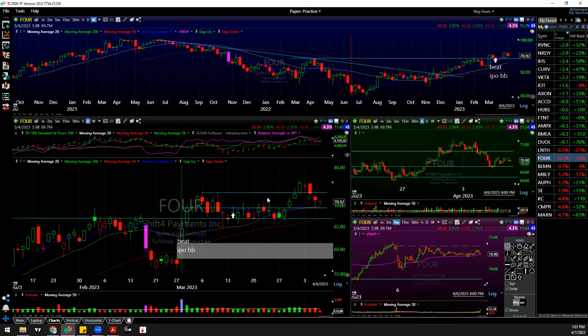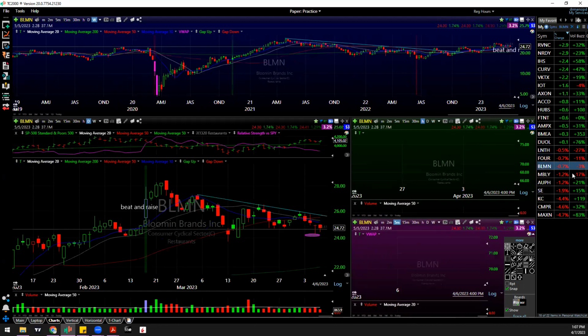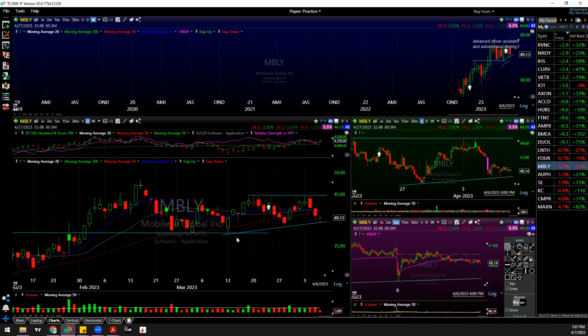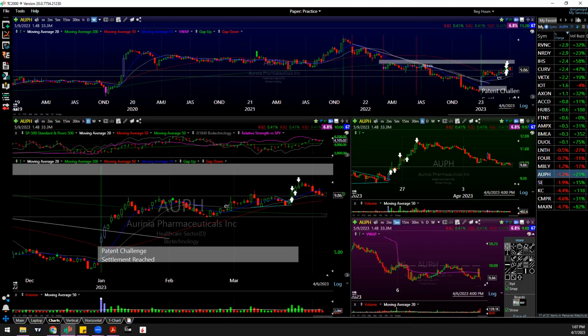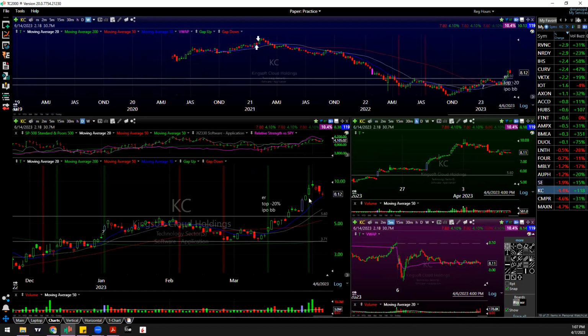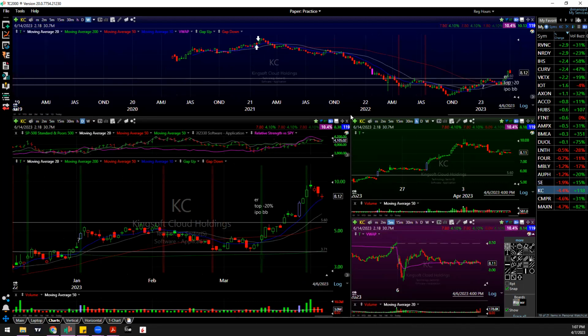Oh, I like this, pull back right to this breakout area. I'm going to keep this. Also an IPO base breakout. Looming again is not really making higher highs and it's closed for the last 2 days below the 10, 20, 50. So I'm just going to remove it. MBLY, I want to keep it for the higher lows and because it's such a recent IPO. AUPH, I want to keep it again because it's pulled back to exactly the top of the base. SE, one of the strongest stocks, and I want to add to my existing position so it stays in. KC, same as SE, IPO base breakout, one of the strongest. I've been waiting for an entry in this for a while.